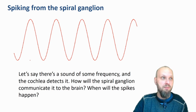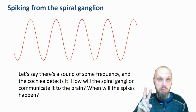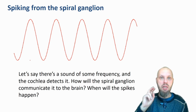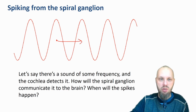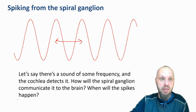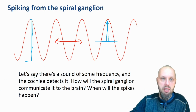What can they do? Okay, we have this oscillation. There are two pieces of information in any oscillation like that. Every wave can be described as three variables. We have the frequency, and the frequency defines the distance between the peaks. This is technically wavelength, but frequency and wavelength are related. Then there is the amplitude, so how high it is. Amplitude is usually measured from the middle, but it doesn't matter. So amplitude is important. And the other thing is phase. So when exactly the peaks are happening.